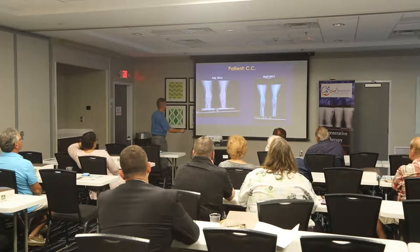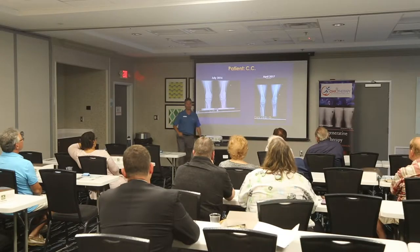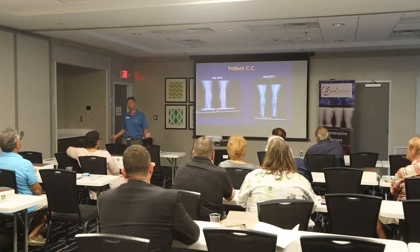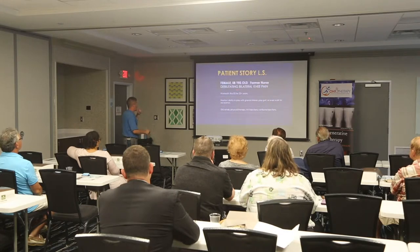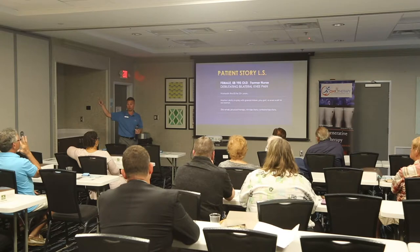Look at this knee. There's a marked difference between the medial and the lateral joint space. Look at that one, they're identical. These are not camera tricks, these are x-rays. All these x-rays are taken outside of our office. In fact, we don't actually do x-rays in our office. Look at that. Considerable difference. The only way you see that difference is for those structures to regrow, specifically the cartilage. This is Laura, 58-year-old. She's an ER nurse over at Mercy Hospital in Lorain.